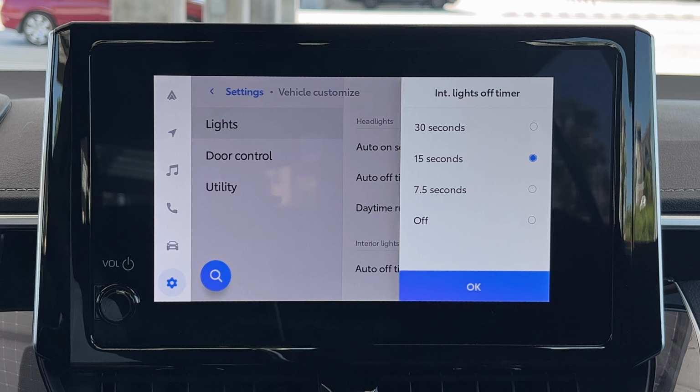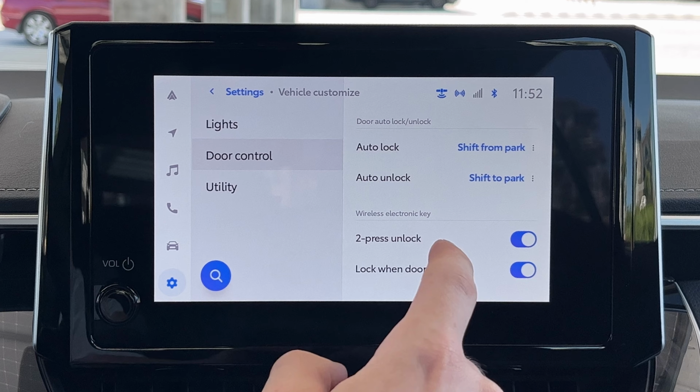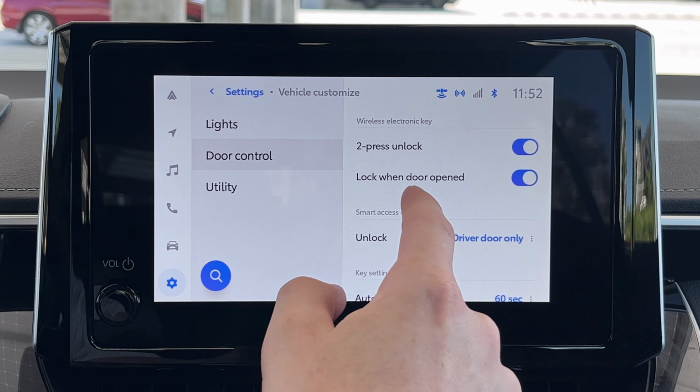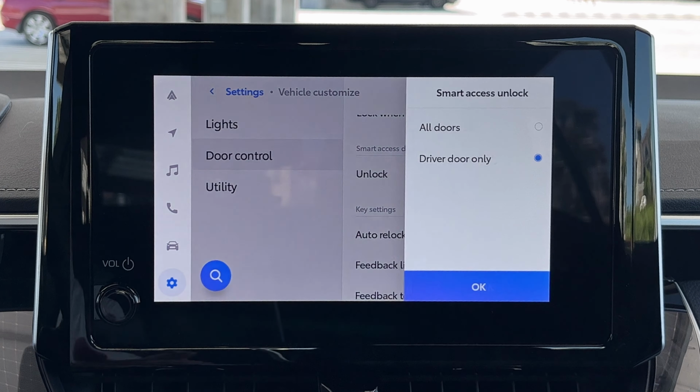Door control. So if you want the doors to auto lock or unlock when you put the car in drive or park, you can adjust that there. And then some adjustments for the wireless key as you walk up. Smart access doors. So I actually want all doors to unlock when you tap the handle outside. And some more adjustments for your key. You can even adjust how loud the beep is when you lock it. That's kind of cool.